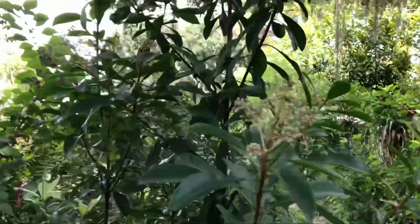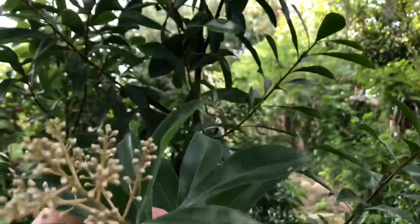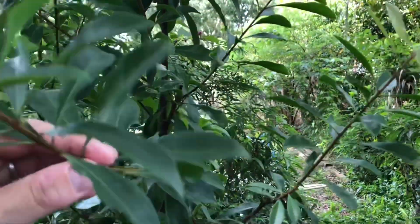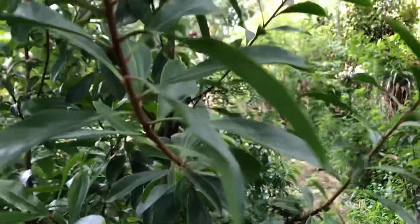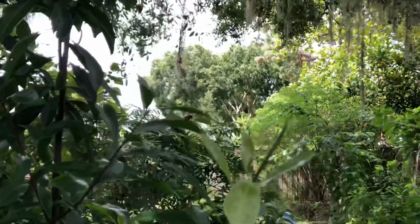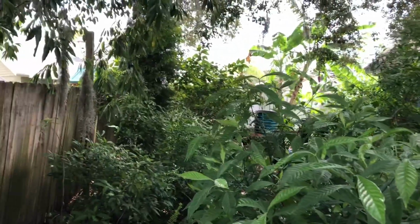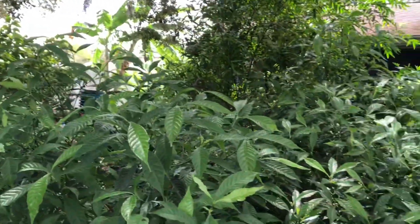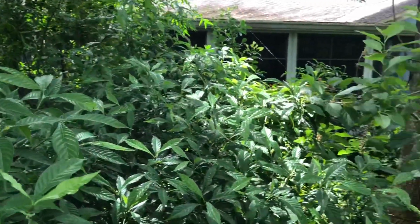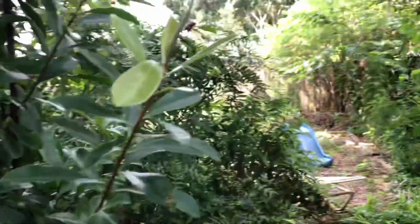Ooh, nice marlberry getting ready to flower. Look at that. I hadn't been back here to look at things closely in a week or so. Things happen quickly this time of year. Go back this way a little bit, and you can see just how much vegetation there is now, how everything's kind of grown in.